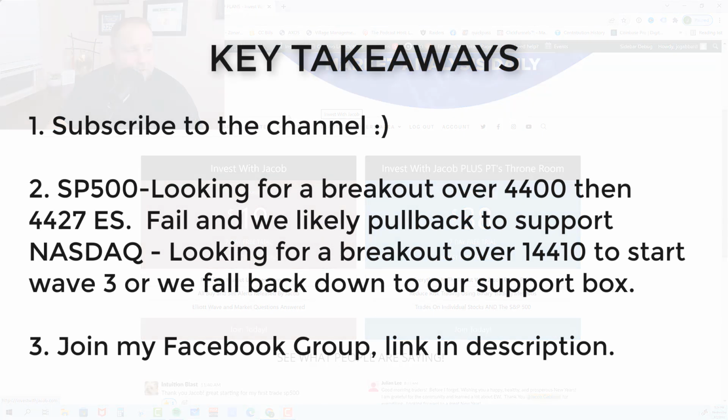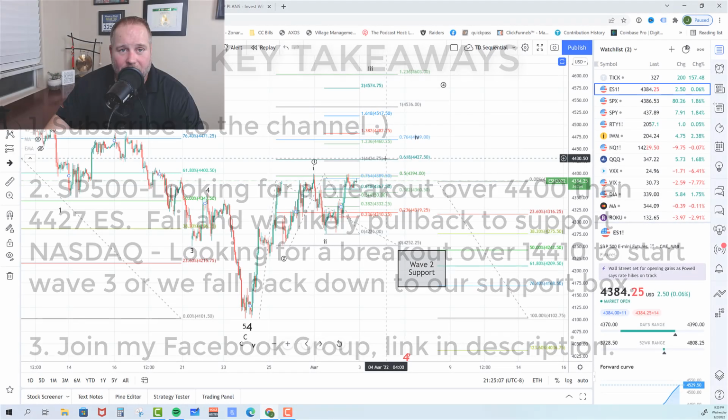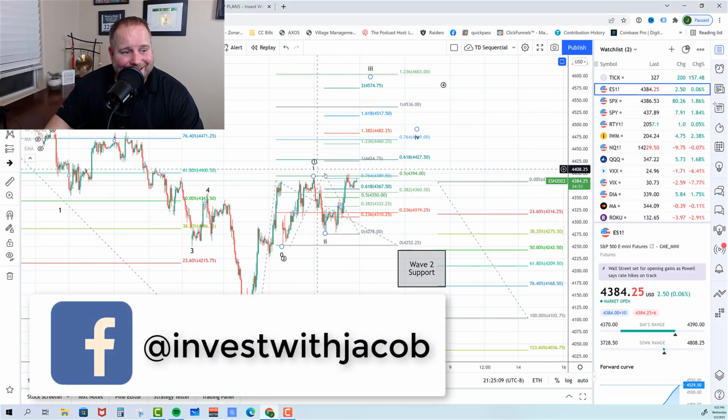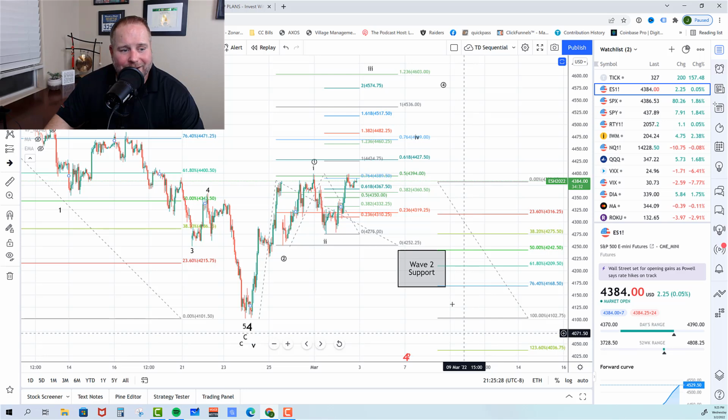All right, guys, key takeaways for today. We are ready for launch if the market wants to fire. We have the setup in place. We have our 1-2-1-2 in place. If they want to take out this high and move higher, then we should expect to see the market break out in wave 3. However, if they cannot take out this high and they fail, then we should expect a bigger pullback into our wave 2 support zone and then start wave 3 from there. And the final option is if they do break the bottom of support, we would expect to see a lower low for a bigger wave 4, but I don't think that is going to be the case at this point.